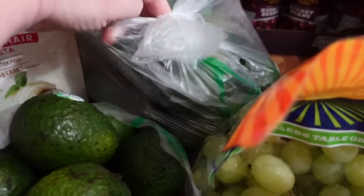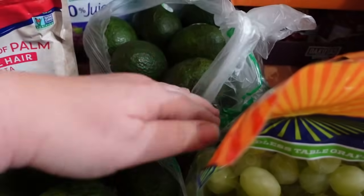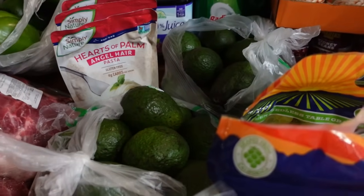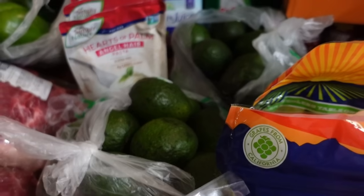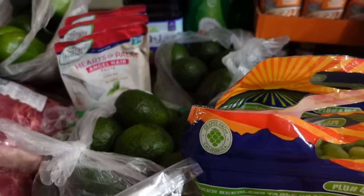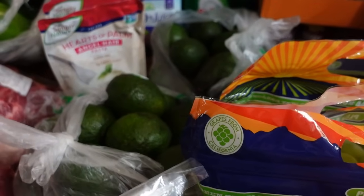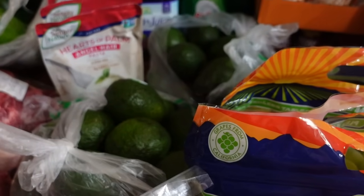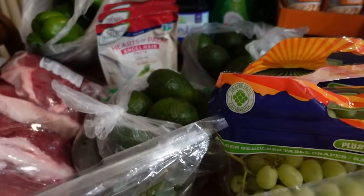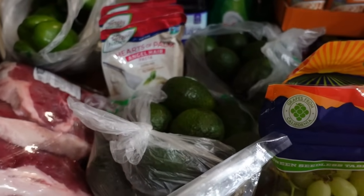And my logic with this is we'll use half of these. So 15 of these will be used to make up a batch of guacamole for our family. And the other half will be used just for eating alongside eggs in the morning or putting on a salad or just however we want to use it. So there is that. And these do keep in the fridge for a bit as well.